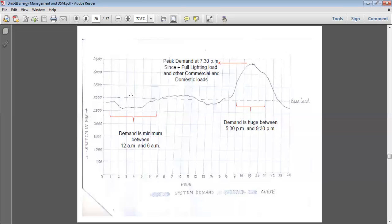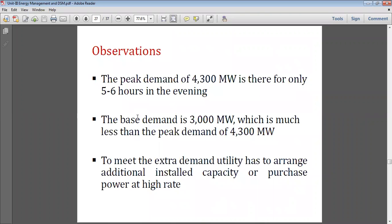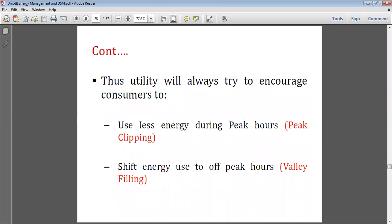So suppose this is the load variation, this is the change in the load, and again there is a small peak instead of that much peak. So definitely the curve will be somewhat flat, and the load factor will be near to unity. Okay, so this is the observation, the same which we have already discussed. Thus the utility will always try to encourage the consumer to use less energy during peak hours. This is our objective of demand side management.